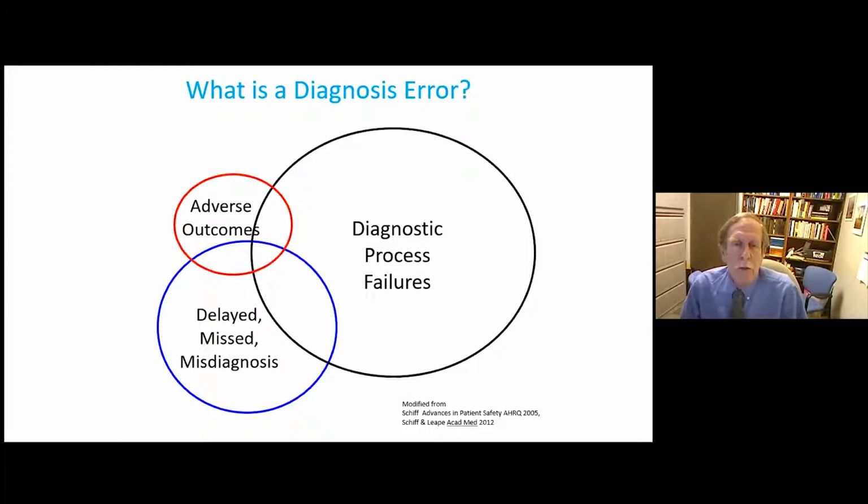So what is a diagnosis error? The Institute of Medicine has a definition that we just talked about, related to timely and accurate diagnosis and communicating to the patients. But I think there's another way of looking at it, and this is the one I find most helpful: really trying to differentiate getting the wrong diagnosis, misdiagnosis, from diagnostic process failure.